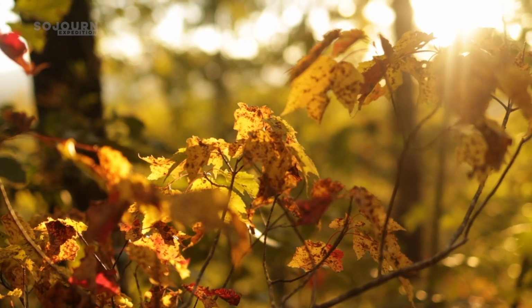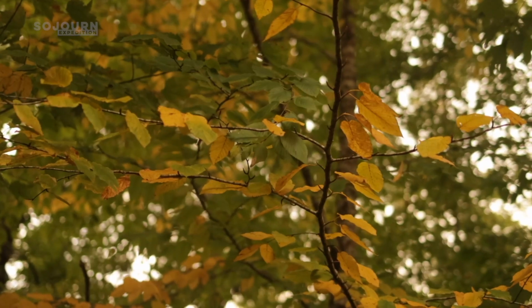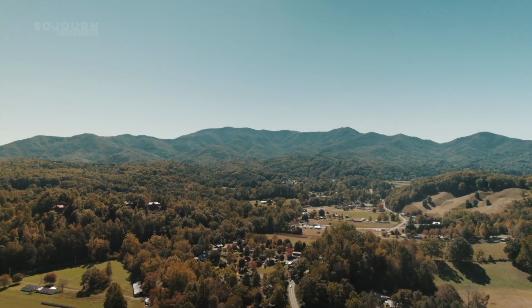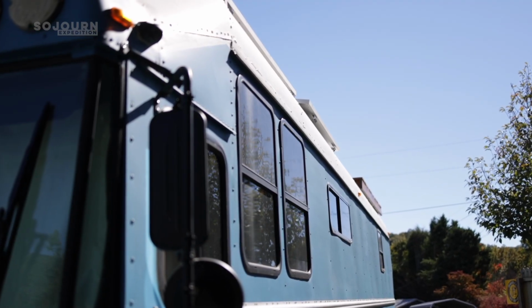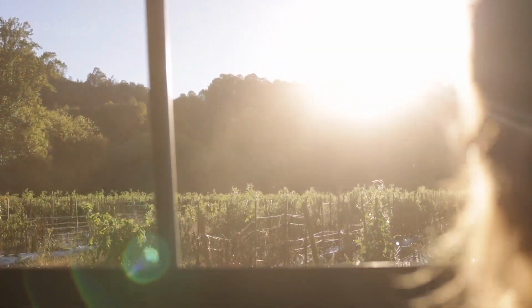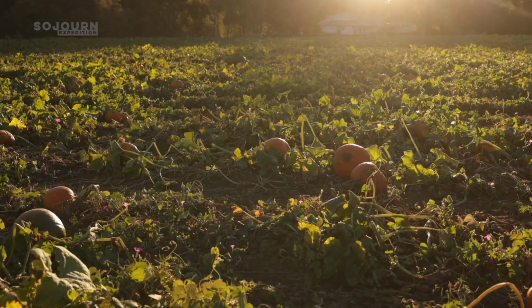Also, on top of all of that, it is October and the leaves are changing, so it's going to be beautiful. We got here yesterday and we've been getting settled in, but Morgan is wasting no time. She is already embracing the autumn season. She found a local farm here in Bryson City that does hay rides to a pumpkin patch, and so that is where this little autumn adventure is gonna begin.